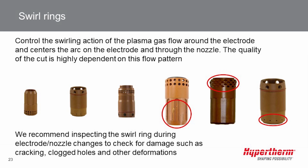Some of our swirl rings come with an O-ring, and in which case there should have been included a small tube of lubricant. We do recommend that you inspect that, make sure that you have applied some lubricant, not too much. You can be moderate with it. But in general with the swirl ring, I would say it's one of those parts that when you're taking the stack up apart to replace an electrode and nozzle, it's worthwhile to just take a look at that part and see what condition it's in.